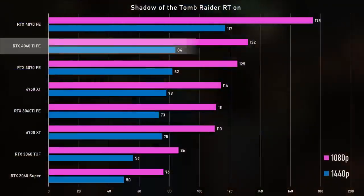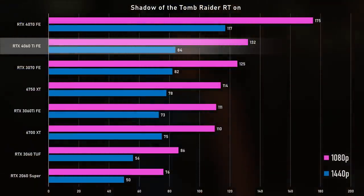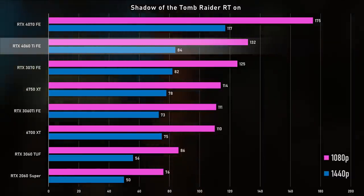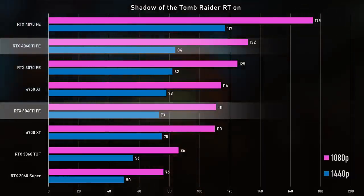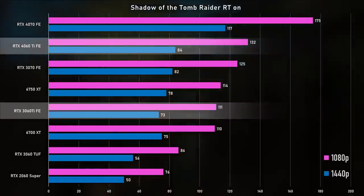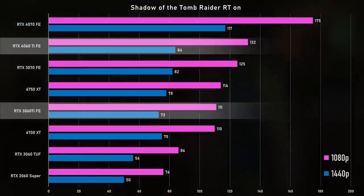So, yeah, again, the RT cores are not that good on the AMD cards, unfortunately, so that's just what we're gonna see here. Moving on to Shadow of the Tomb Raider RT, which is significantly lighter of a ray tracing implementation than Cyberpunk 2077. The 4060 Ti is actually 19% faster than the 3060 Ti, so it almost seems like with this lighter RT implementation, the faster RT cores in the 4060 Ti can actually gain a little bit or even more of a lead over the 3060 Ti.